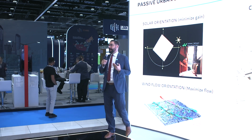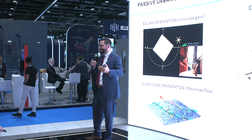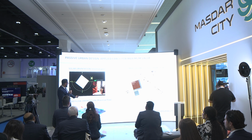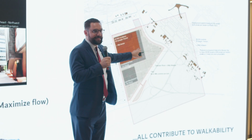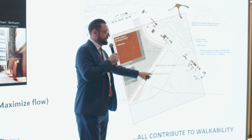So when you're dealing with a hot and humid climate, all you really have is shade and breezes to keep you cool in terms of passive design. So this orientation actually takes advantage of the cooling breezes from the north, from the northwest. And the third is compactness, right? This one's probably one of the simplest.